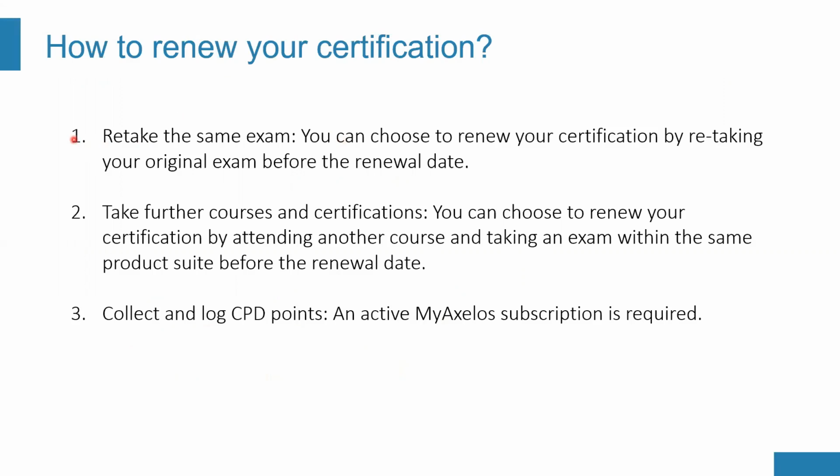Number one is retake the same exam. Normally, certifications expire within 3 years. So you could renew your certification by retaking your original exam before the renewal date. Number two, you can take further courses and certifications. However, you need to take another course and pass the exam within the same product suite before the renewal date. I will be explaining this shortly. Number three, you may collect and log the CPD points, the continuing professional development units or points, for which you need an active My Axelos subscription at the Axelos site.